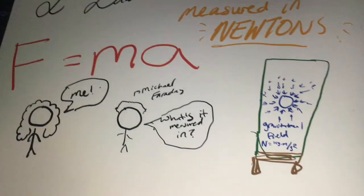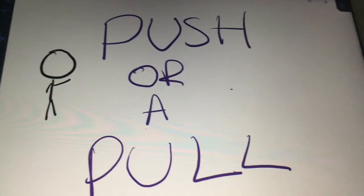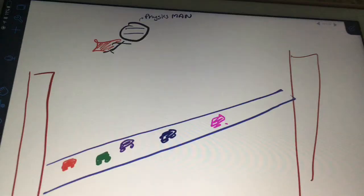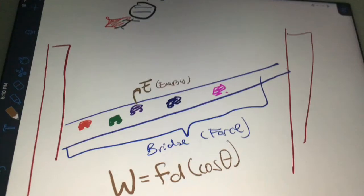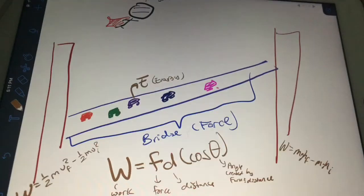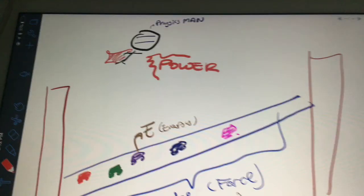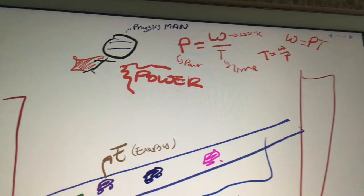Now you've probably heard me say the word force a lot, but what is a force? Well, a force is simply a push or a pull. Forces transfer energy from point A to B, just like how bridges transfer cars from point A to B. And what we call work is the transfer of that energy. And don't forget, power is the rate at which work is being done. Now that we know what a force is, let's head on to Newton's third law of motion.